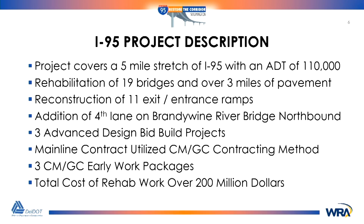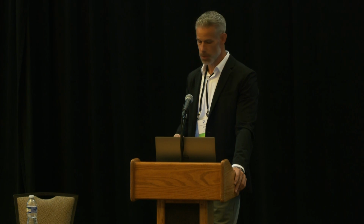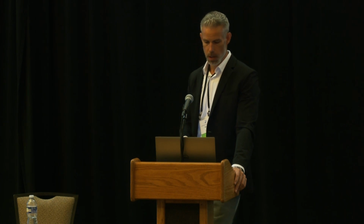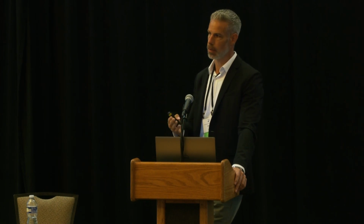Another key thing that we did to enhance safety was the addition of a 4th lane on the northbound side of Brandywine River Bridge. That structure is actually over 2,000 foot long, I believe. And the ramp that comes in from Delaware Ave to northbound 95 was a very short yield condition, and there were a lot of collisions, both cars trying to pull out and accelerate as well as collisions from behind. So we added a 4th lane to allow acceleration, and it definitely improves safety from that standpoint.